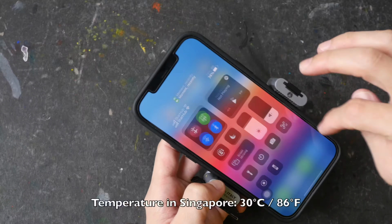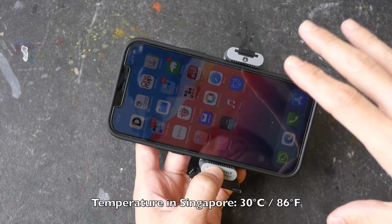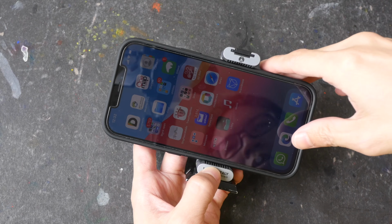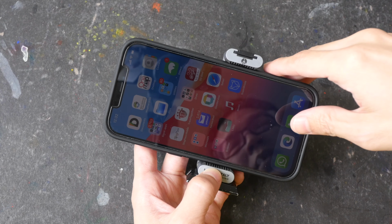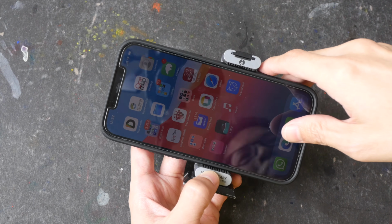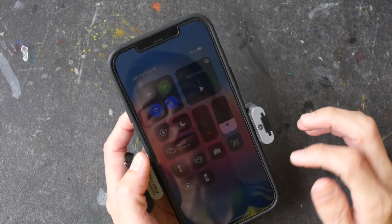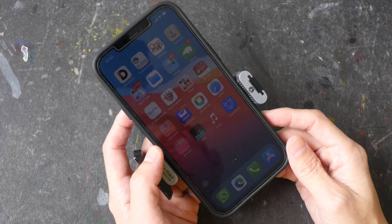And when it overheats, this is how the phone looks like. And it will take some time for it to cool down. How much time does it take to cool down? I would say maybe 20 to 30 minutes. So for 20 to 30 minutes, you're going to be using a phone like this, and as you can see, you can barely see anything.